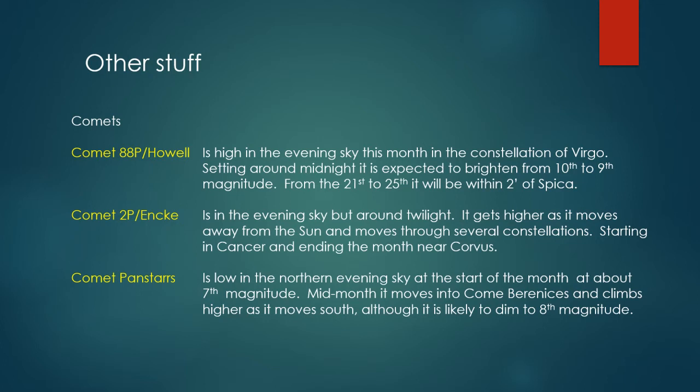And Comet Pan-STARRS is low in the northern evening sky, so relies on a good northern horizon, and it's about seventh magnitude. Mid-month, it moves into Coma Berenices, climbs higher as it moves to the south, although it is likely to dim to eighth magnitude.